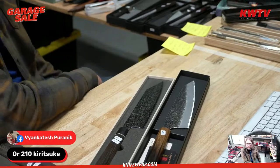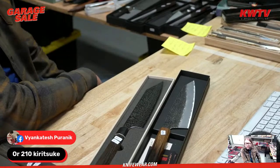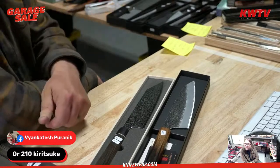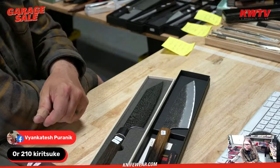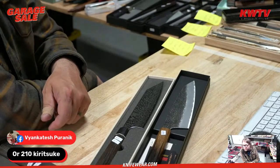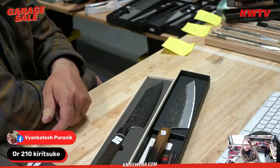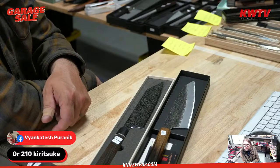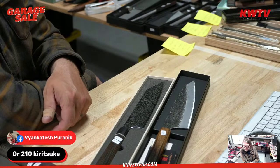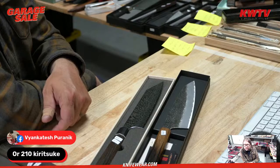Vyankitesh is also wanting to see 210 Kiritsukes. Okay, we'll get there. I see Chris D says they've noticed some of his Masakagi are out of stock. Can we expect more in the future? Obviously, we've been carrying Masakagi knives for 12 years now. We were probably their first customer outside Japan, and we will have more. Always. However, as always, handmade stuff takes time. So we're doing our best, and the blacksmiths are doing their best as well.